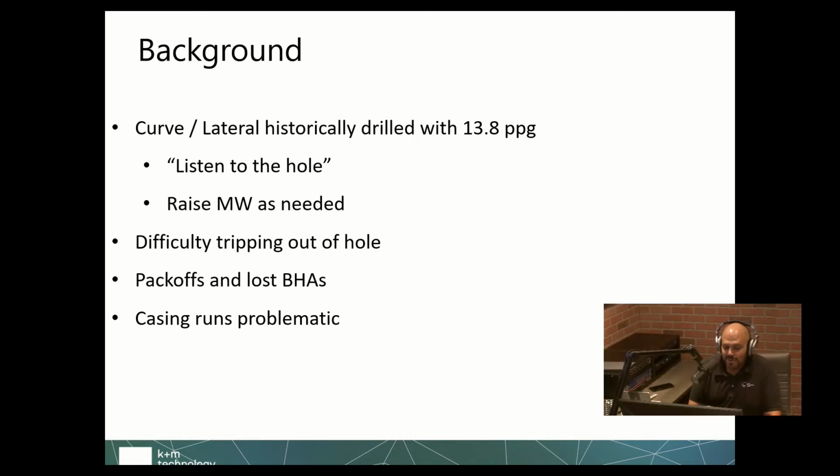Yeah. So the reason why we highlight that as a background point is that it's something that we see an issue with. A lot of people start off with a lower mud weight and then react to instability. And the problem with that approach is once you have instability, that's damage that can't be repaired. You can't go back and fix the wellbore. The wellbore is damaged forever.